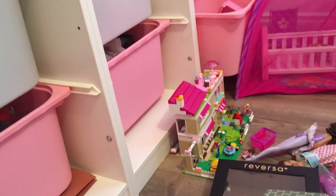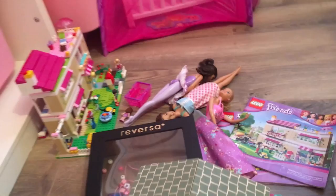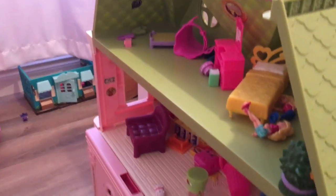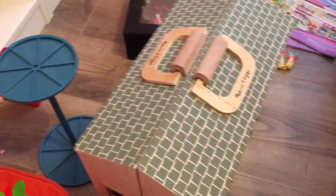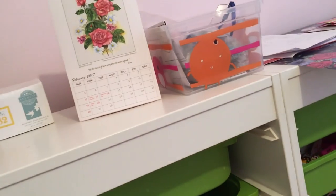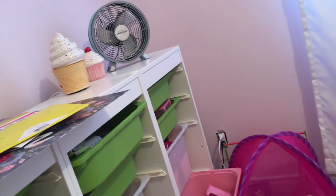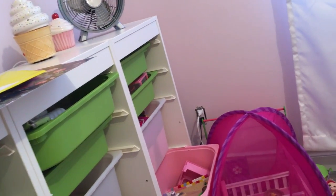She loves stuff and she loves lots of little things: Legos and beads and Barbies and Shopkins and all the teeny tiny little things you could possibly imagine. It's overwhelming to her and overwhelming to me, and yet it just keeps accumulating. So I'm going through her room today, and as I'm able to, I'm going to share with you what I'm doing. This is just kind of off the cuff.